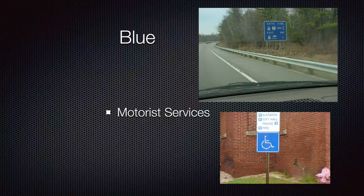Now, blue means motorist services. The most common one is handicap signs. We see them at all public buildings. We see them at all retail stores. We must keep that area free for people that have a handicap placard.